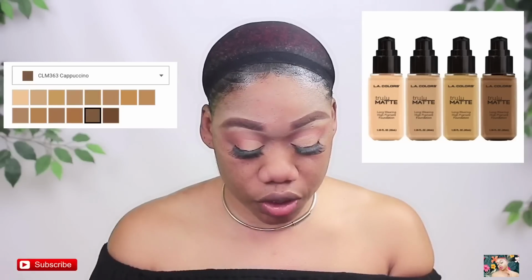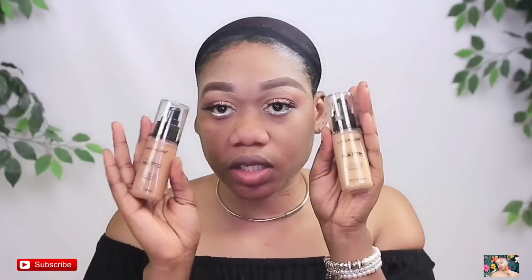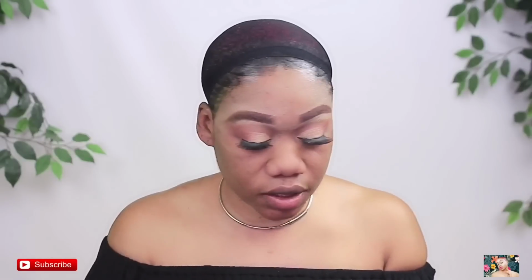LA Colors Truly Matte Long Wear High Pigment Foundation. I got these two colors, Cappuccino and Cafe. I'm gonna mix these two together today and see how it makes my face look, if it's full coverage. Definitely as a first impression, you're gonna be trying these foundations. I can't wait to try it, so let's see how it does on my skin today.